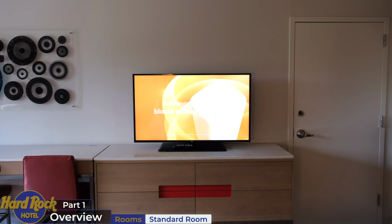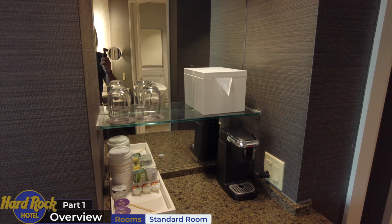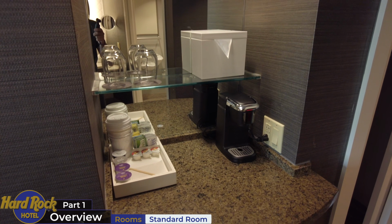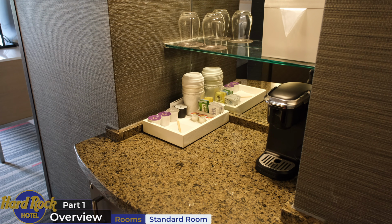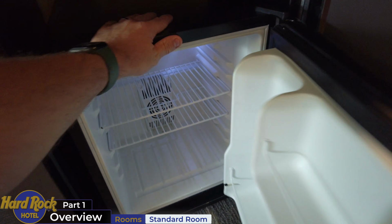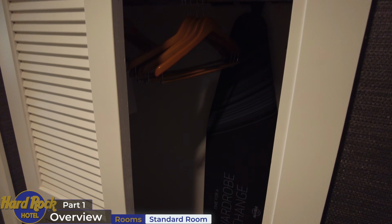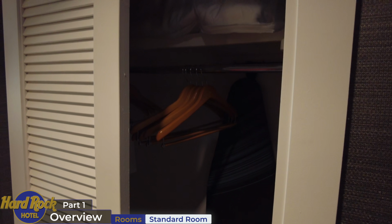On top of this is a 49-inch TV. Further along is a small mirror behind a little coffee nook which contains a Keurig coffee maker with disposable cups and creamer, etc. Underneath this is a mini fridge. Opposite the bathroom is a sliding door closet that reveals your standard combo of iron, ironing board, hangers, safe and extra pillows.